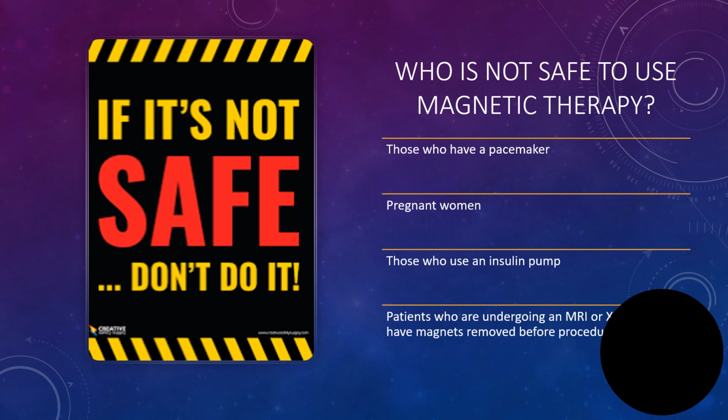Patients who are undergoing procedures such as MRI or X-ray should not use magnet therapy before those procedures. So if you are going to have those procedures, you want to make sure you remove your magnet. Like if you're wearing a bracelet or something, make sure you remove that because that can affect your test results, and it can also affect the machine that is conducting those procedures.